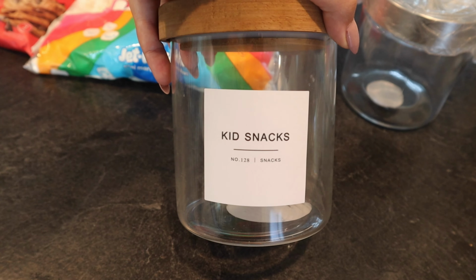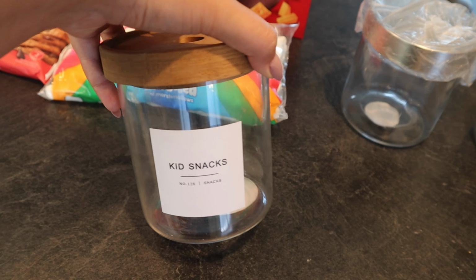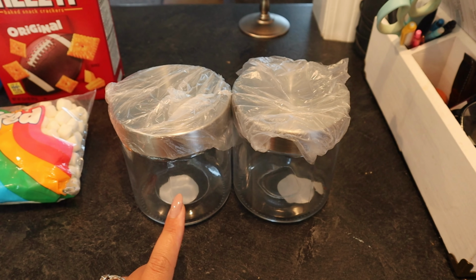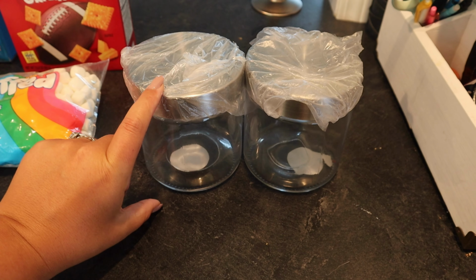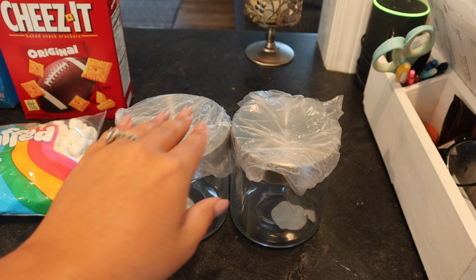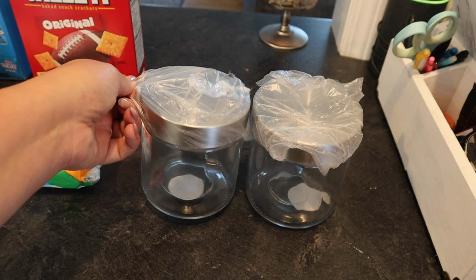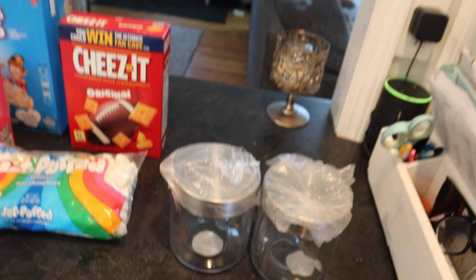These are the labels that I bought off Amazon. I'm going to show you guys the whole pack and the pantry and everything, but I am so in love with these labels. So these jars I found at my local dollar store, and they have this size, which are smaller ones, and then they have bigger ones. And I bought 3 big ones and 3 little ones yesterday, and I'm totally obsessed with them. I had a whole other vision, so I went back today and got 2 more, but I'll show you guys what I'm using these for.